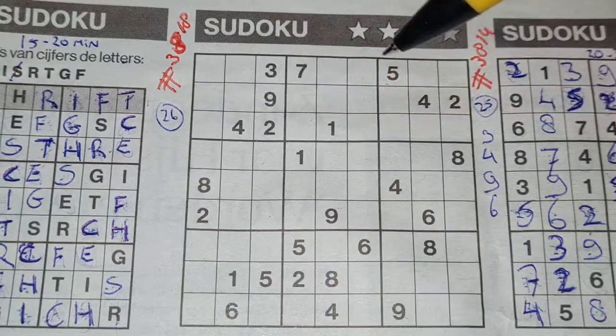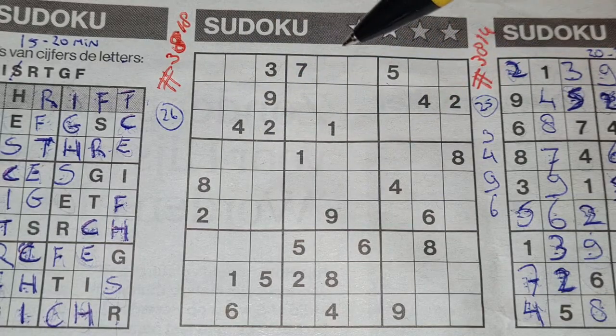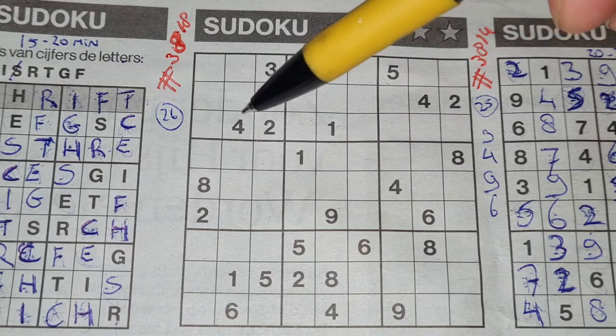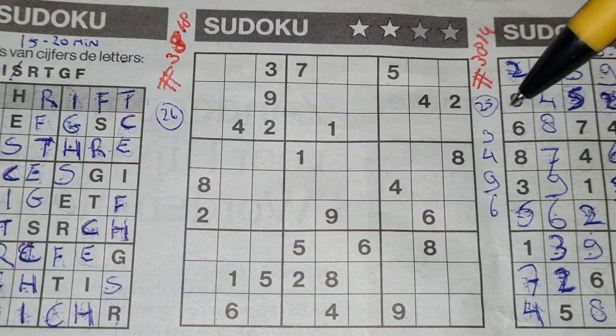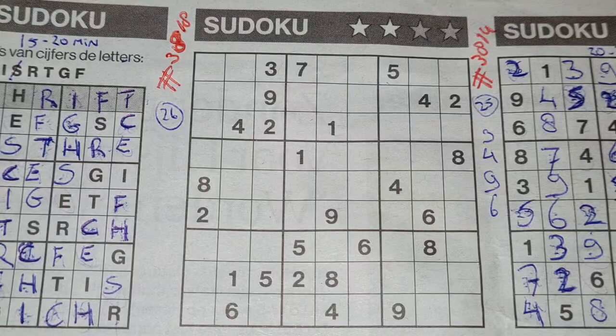It's a kind of indication of the difficulty level, but you cannot always say a puzzle with 26 printed digits is easier than a puzzle with 25 printed digits. It depends. If you have a lot of pairs, a lot of hidden numbers, then you need more time to solve that puzzle. Alright, so let's get started.